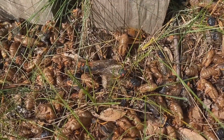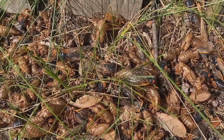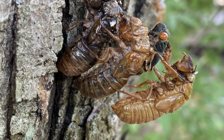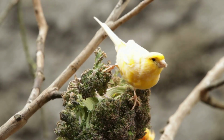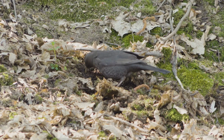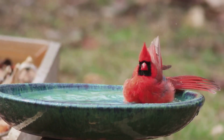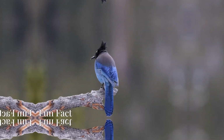I did notice a strong stench of decaying that came from the piles of shells and dead bodies. I turned the remains that were in the containers and beds into the soil. Surprisingly, they totally decomposed in a very short time. Finally, they support natural predators. Cicadas provide a feast for birds and other predators, helping to maintain a balanced ecosystem. Who doesn't love a good bird watching session? I definitely noticed an uptick in bird activity while the cicadas were here.